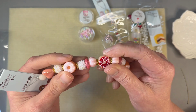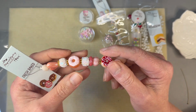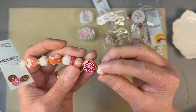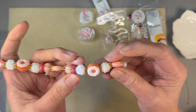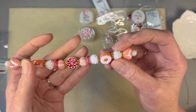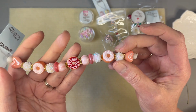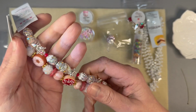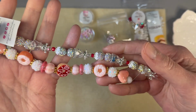Oh, these are cute. Look at these donuts. And you have a ceramic heart. You've got some little sugary beads. There's some pumpkins. Oh, this is really sweet. This is adorable. I really feel like I can't take these apart. I'm looking at them and they're just so darling that I don't think I can take them apart.